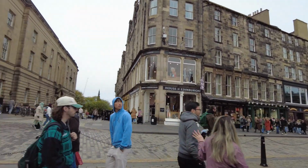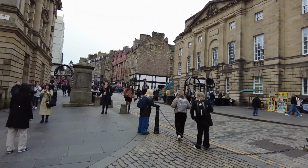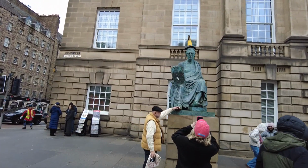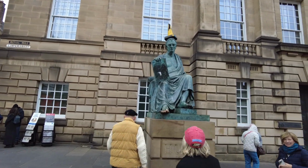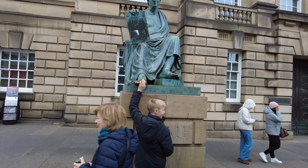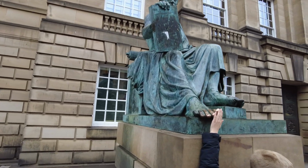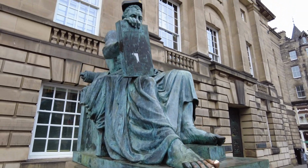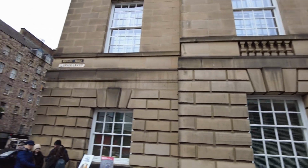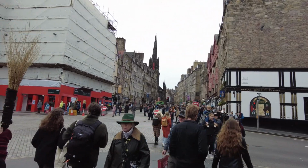Okay, so we will continue on Royal Mile towards the castle. So here you have a statue, and people are touching its feet. That's why it's silver. It has got a cone on its head. I think it's inspired by the Cone Man in Glasgow.